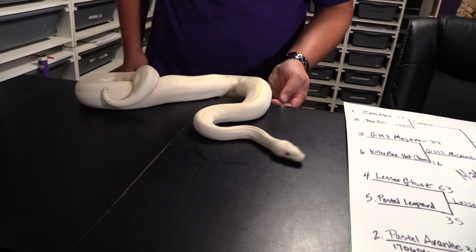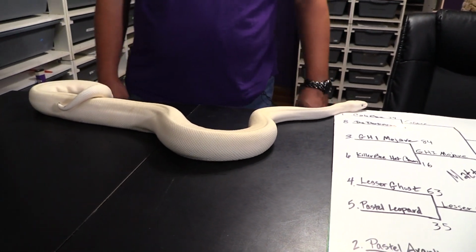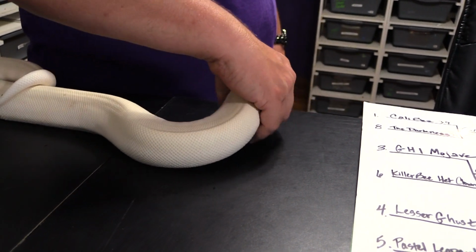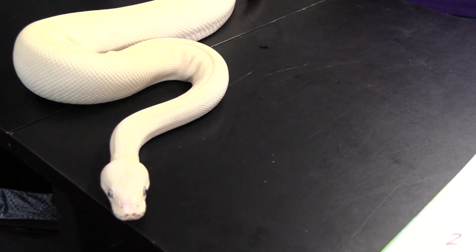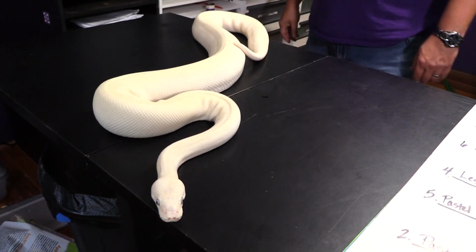So this is a super lesser BEL. So super lesser is going to be one of the purest white BELs. The only one that's going to even compare with that would be Russo. I don't own any Russo. I don't think Russo does as much in the single gene form as the lesser. So for breeding purposes, I do prefer super lessers. One knock on them is they do tend to have bigger eyes. I'll call it bug eyeing a little bit.